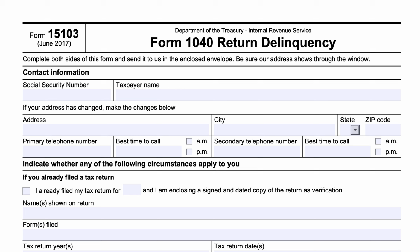So for this video, we're simply going to go through the form and walk through how you would complete it. Unlike most of my other form articles, this one we're starting with a blank slate. So we're just going to walk through this as if we're completing it for our hero, John Doe. So John Doe's social security number goes here. This top part is the contact information.